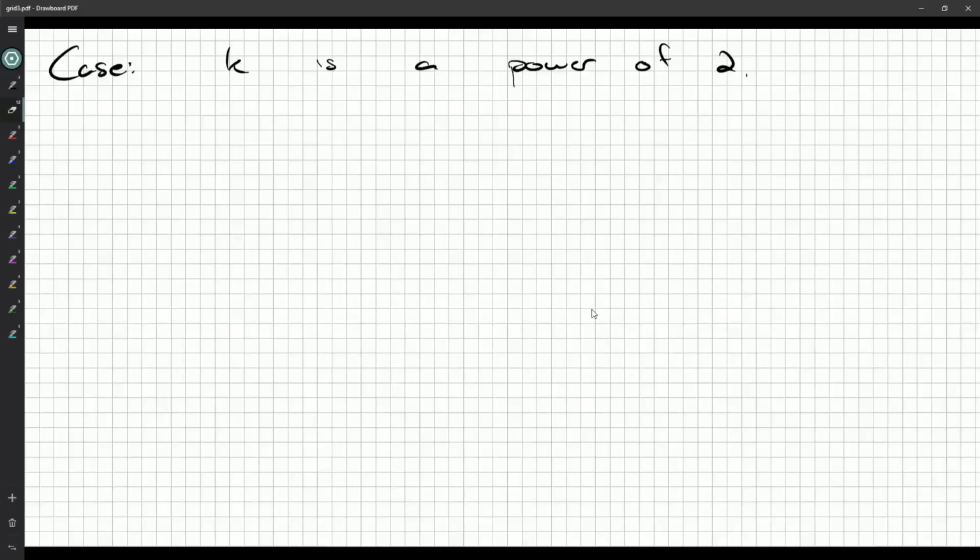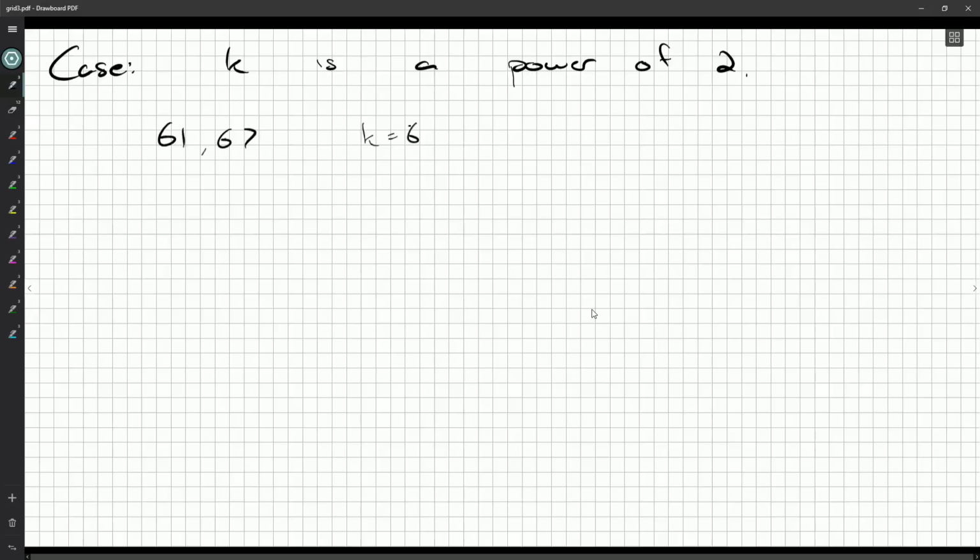7 and 11 won't work. I think we have to go up pretty high. 31 and 33 aren't prime. 61 and 67. 61 and 67 are both prime, for example. Their average is 64. And that is a power of 2, but you're going to have enough factors. So we claim K will be greater than or equal to 64 specifically?